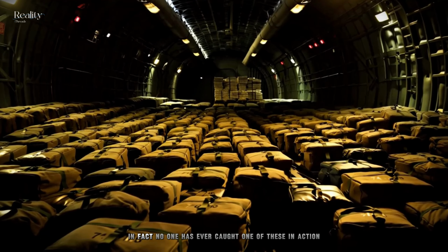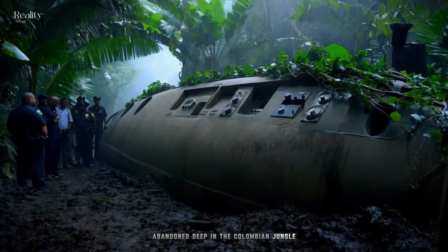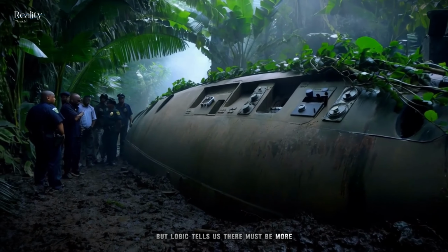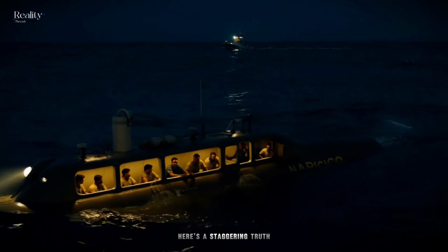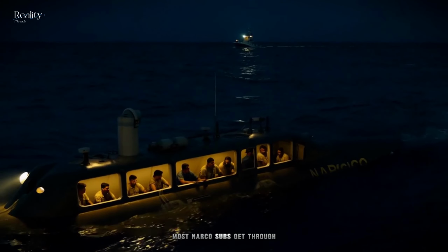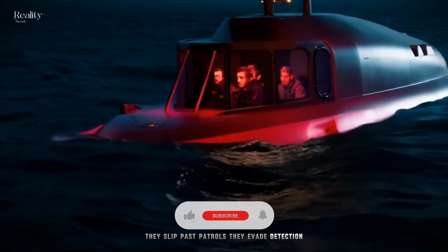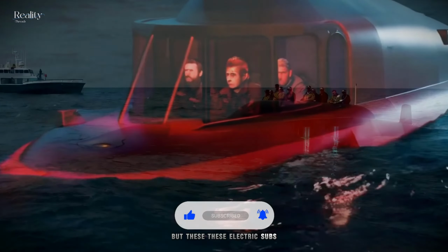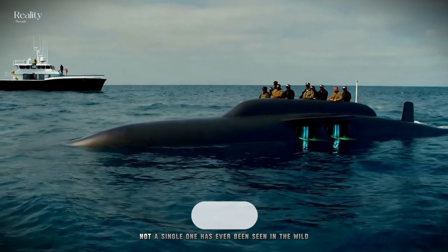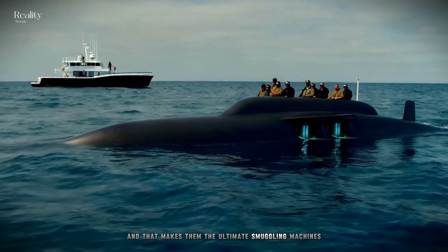In fact, no one has ever caught one of these in action. Authorities have only found this one, abandoned deep in the Colombian jungle. But logic tells us there must be more. And like the others, they must be incredibly successful. Here's a staggering truth. Most narco subs get through. They slip past patrols. They evade detection. They reach their destinations. But these electric subs, they're even harder to find. Not a single one has ever been seen in the wild. And that makes them the ultimate smuggling machines.